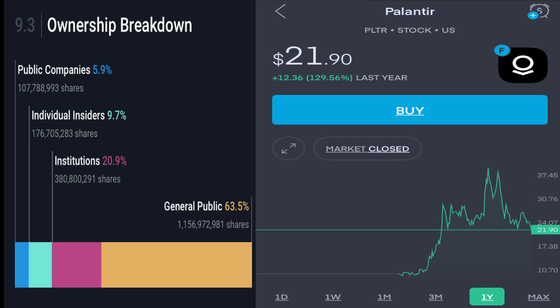So the general public is still carrying the weight of the ownership of Palantir at this moment in time, but I do expect to see that decrease, not because they invest less, but because big asset management funds such as ARK Invest will start purchasing more shares of this company, especially as time goes on. And with the forecast revenue growth, you can see why they'll be interested.